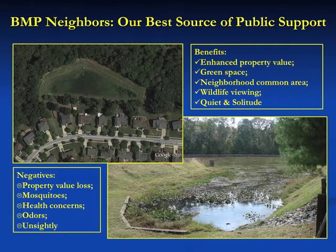Many BMPs are located next to homes, like these 8 homes here. Here we have a stormwater wet pond. Here's the pond itself. Here you see the positive and negatives that such a pond can offer. A well-maintained wet pond is a tremendous asset to the people who live next door. A poorly maintained one, though, can be a real nuisance, a real detriment to quality of life.